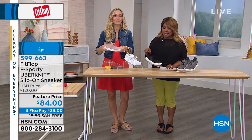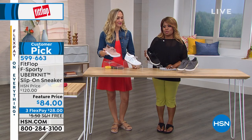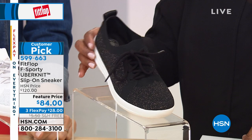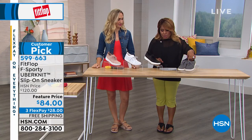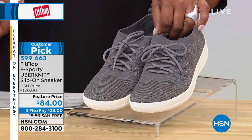So we've got the black bronze metallic. Look at that one right in front of me. Super cool. Very high-end looking. That's a gorgeous sneaker, by the way. We'll talk about that a little bit further. Next to that, we've got the charcoal metallic. With the charcoal, it has more of the silver metallic in it, and you can see that one up close.